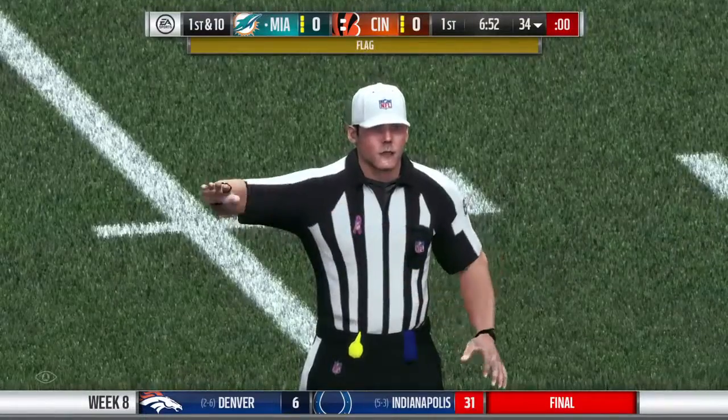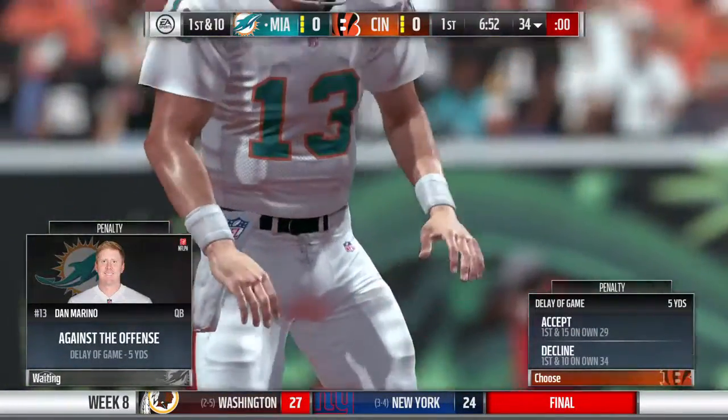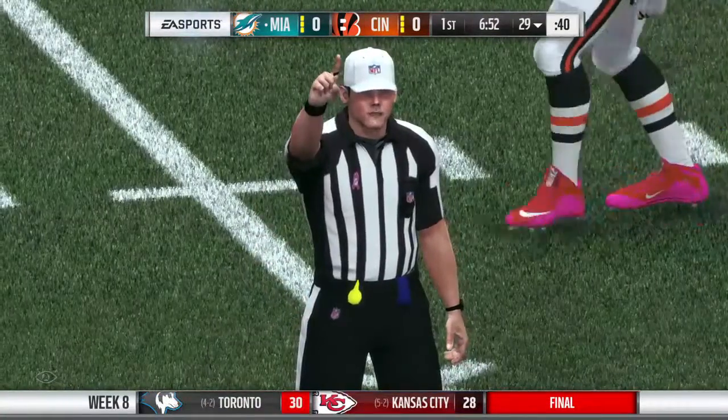Delayed game, offense. Still first down.